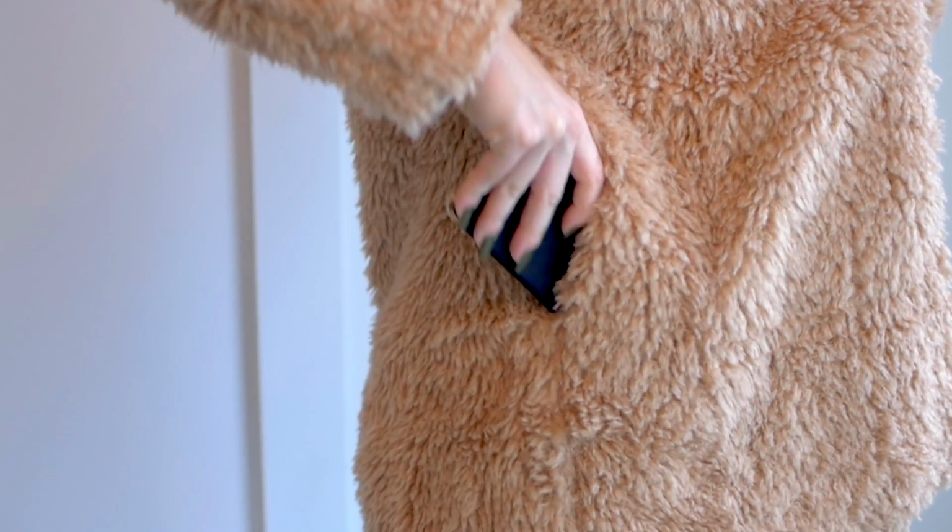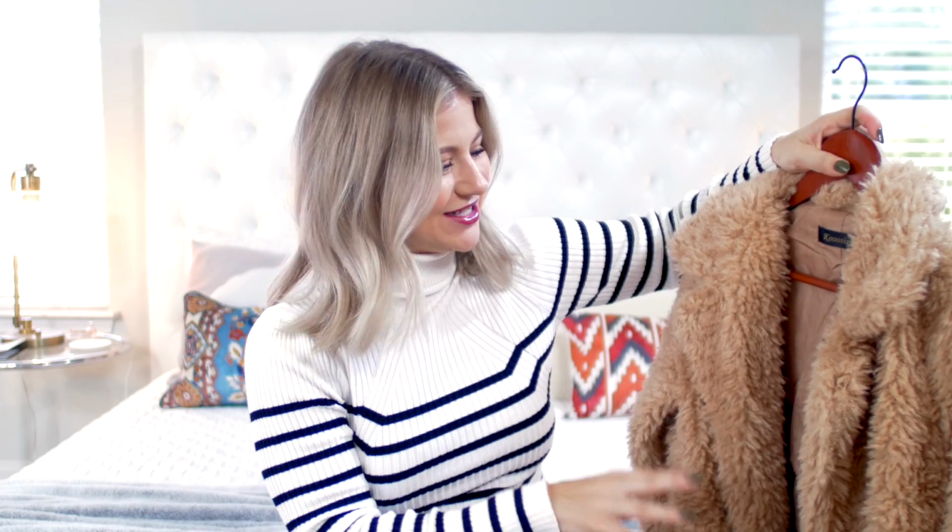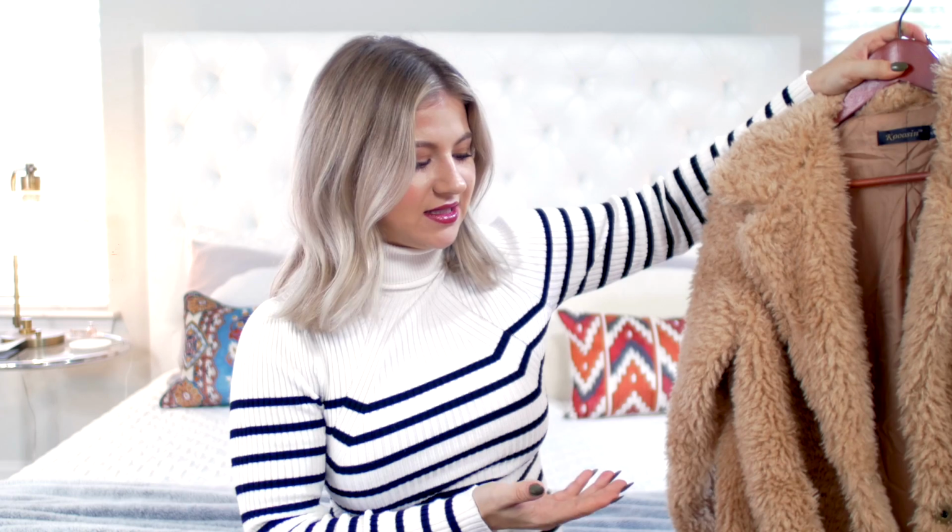I do love the pockets. They're very deep. The phone just slides right in and just hides itself in the pocket. So I do like that. I think it's just a nice, beautiful teddy coat and it looks literally like a teddy bear.